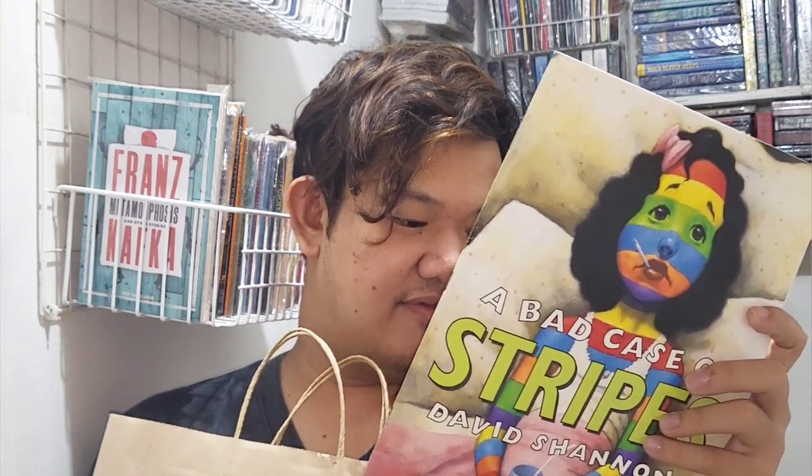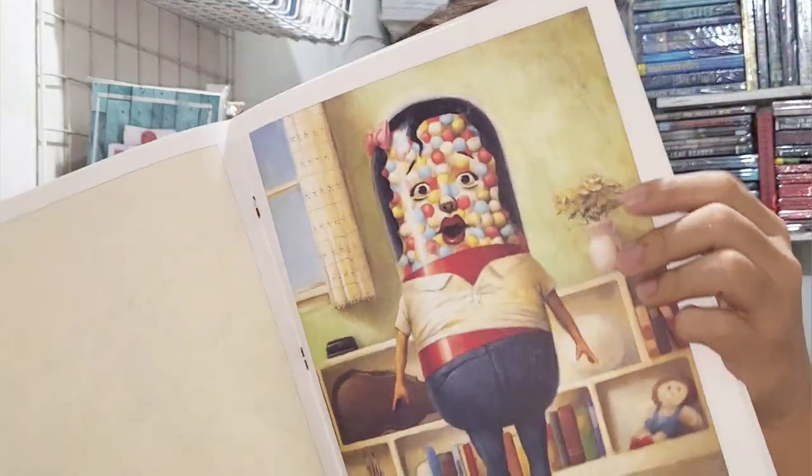This one I really love. It's just a really fun, cool book. And the illustration is super amazing. So I got a copy. Look at that. So creepy and all. This one is, original price is 339 pesos. Just got it for 10 pesos.